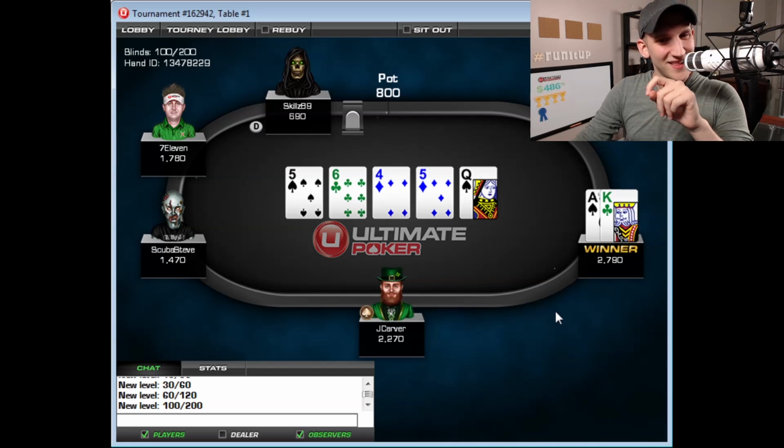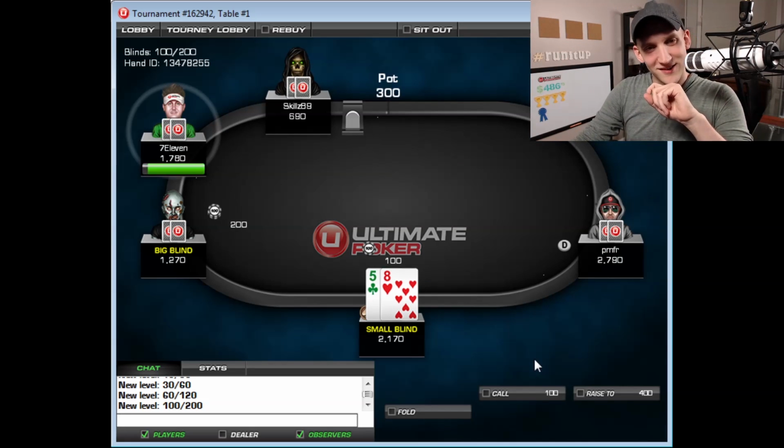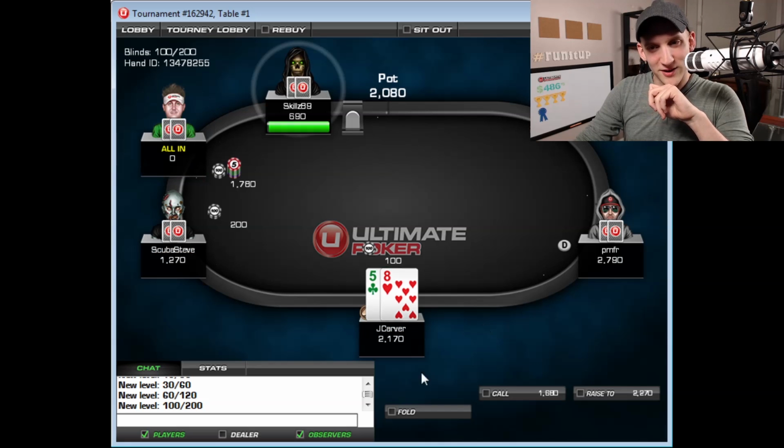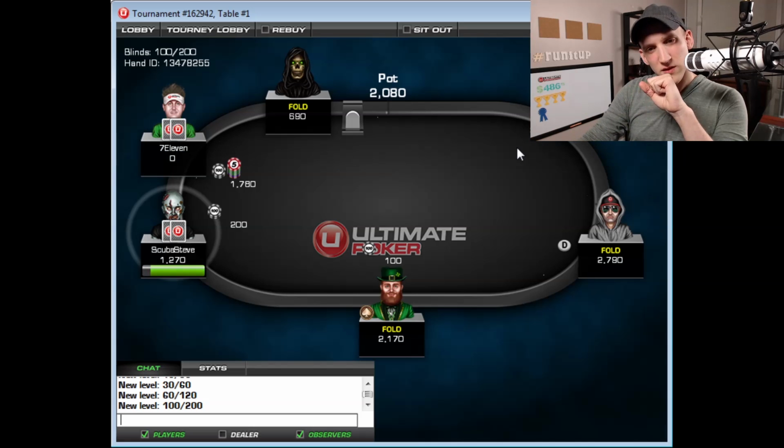Ace king, look at that little tricky. He decides to just limp in with ace king. I don't have anything. I just call. We dodge that trap at least. Going to be folding the 5-8 offsuit here in the small blind. I think that's fine.